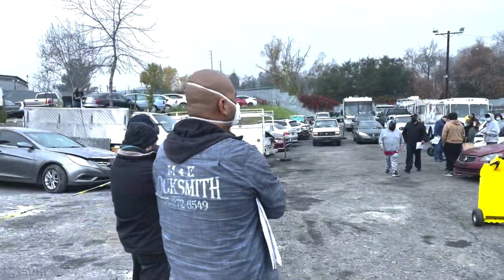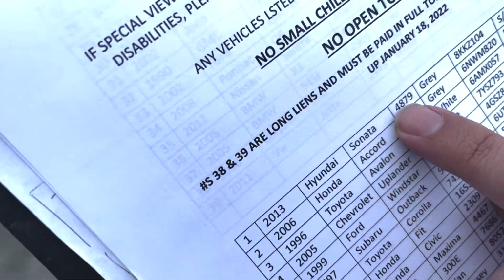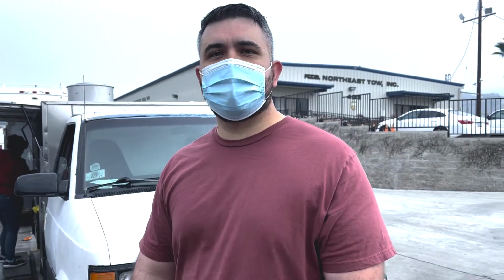1700 for a 2013. That's insane. That's good. Super cheap. That's real good. Probably make like 2,000 on a car like that as well.